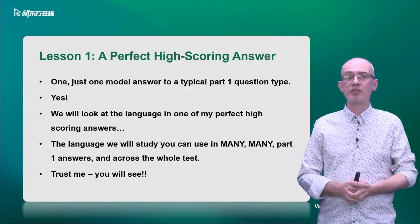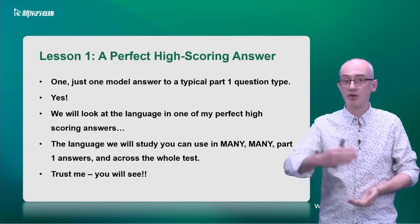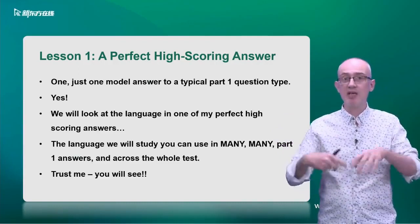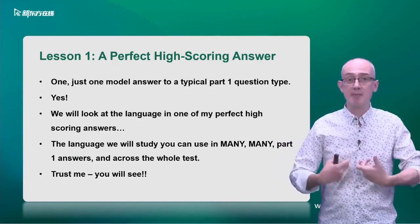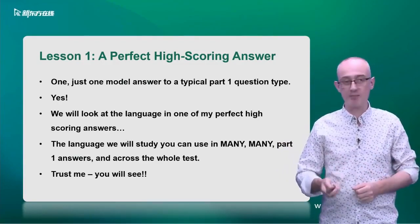The language we will study you can use in many, many part 1 answers and across the whole test. Trust me, you'll see. There's a state of mind here and a way of looking at things that I want you to start getting into.